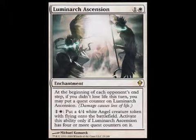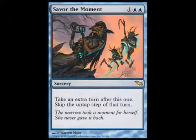Okay, next bullet point on the FAQ. If a player would skip or get an extra step, phase or turn, then the player's team skips or gets one instead. And I managed to find a card for both parts of that example. Savour the Moment is, in my view, a tragically underplayed card from Shadowmoor, which lets you take an extra turn after this one and skip the untap step of that turn.